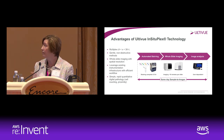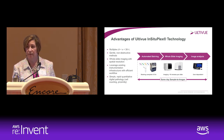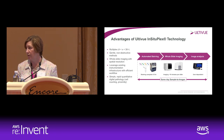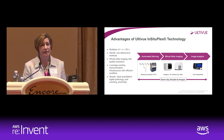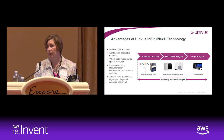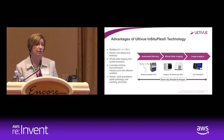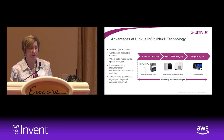So as you can see from the slide, we can have our reagents stain the samples using autostainers, which are readily available, and then using fluorescent microscopes to produce those images, and then using existing digital software tools to analyze the images.